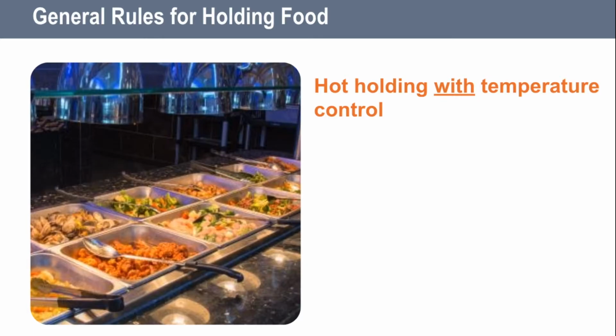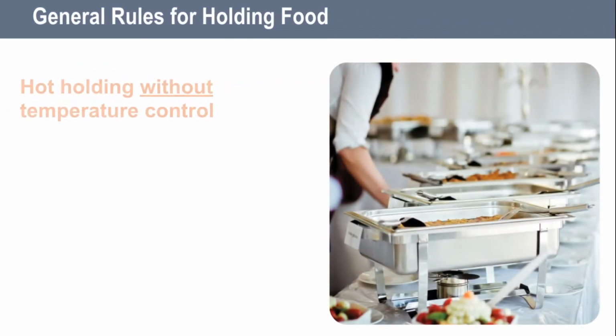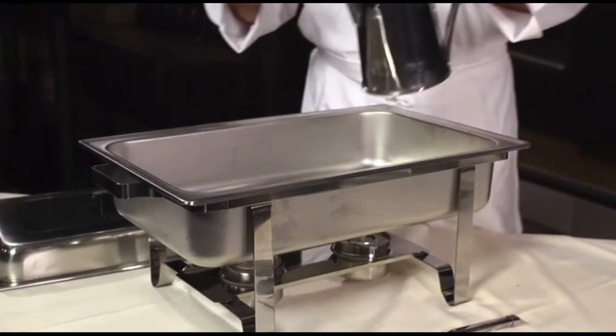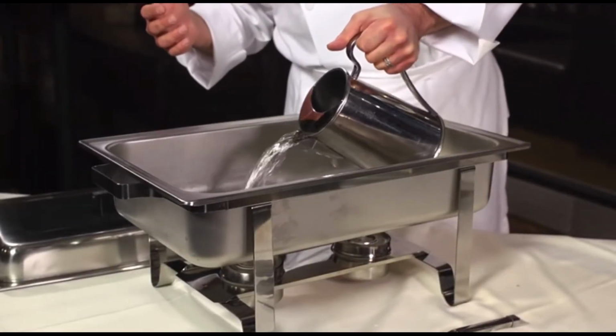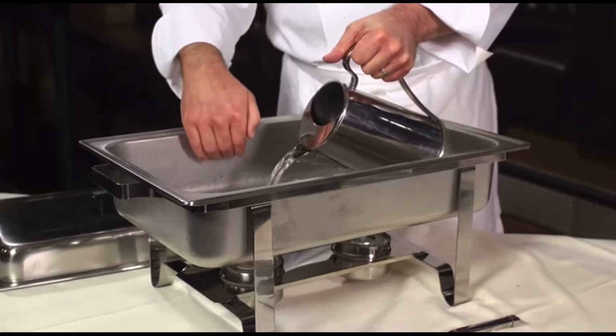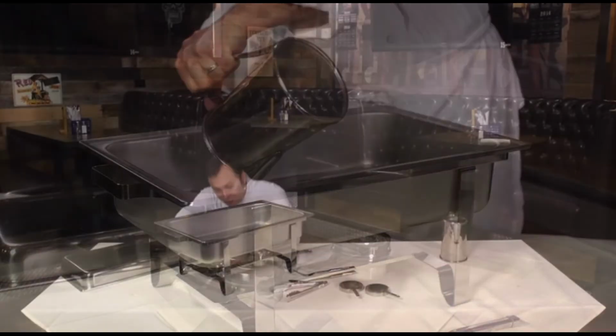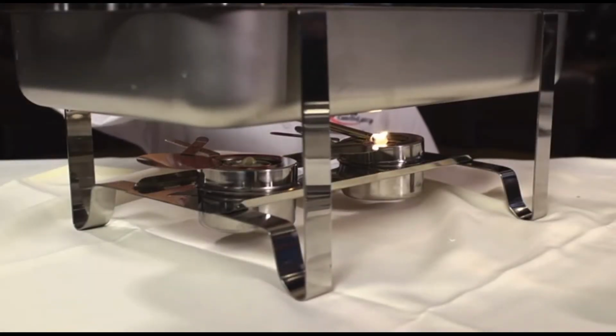On the other hand, you can keep food hot by using chafing dishes like these. These keep food hot through the use of small canisters of fuel, which are positioned under pans of water and set on fire. The flaming fuel heats the water, and the hot water keeps pans of food hot. Since there's no way to control the amount of heat being produced by the flame, ServSafe calls this style of service hot holding without temperature control.